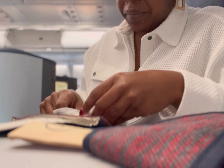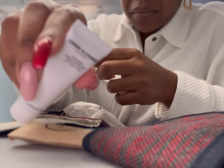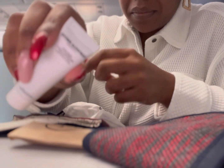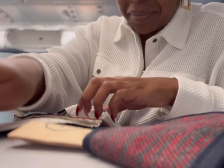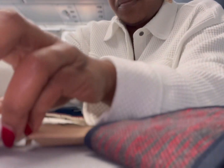And spoiler alert, I did. I quite like them. The lip balm, I would give it maybe a 6.5 out of 10. But then the lotion was great. It smelled really good. And it's the same lotion that is in the bathroom of the plane. So that worked out really well.